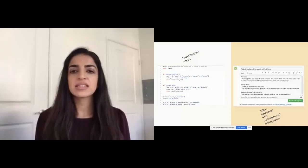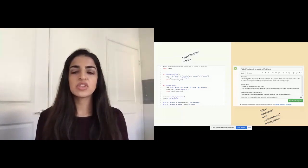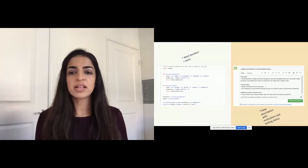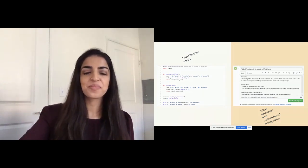And in this case, I also added a section called additional possible improvements, where I called out saying, I see we don't have a dinner picker. Does the team feel that should be added in? And so, yes, this is verbose, but this is important because this way you're being clear to the reviewer what it is that you intend to have them review. And definitely this is just a sample layout. There's definitely other ways, other things you can add to your pull request submission. So this is a good foundation.